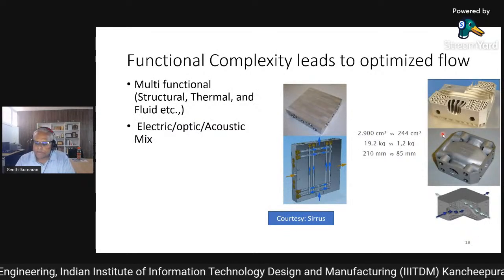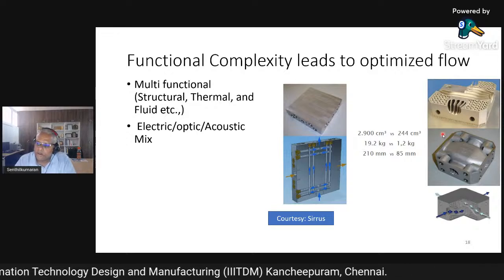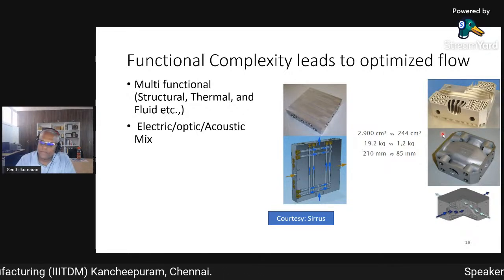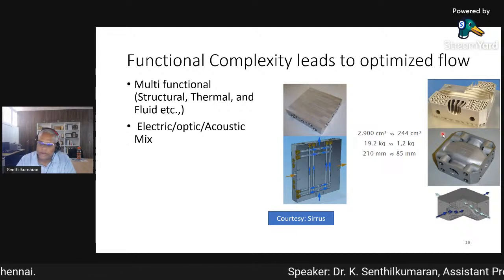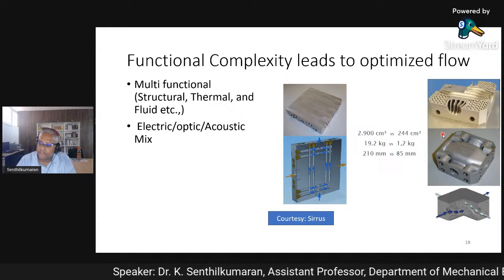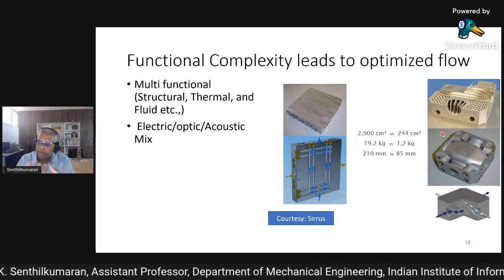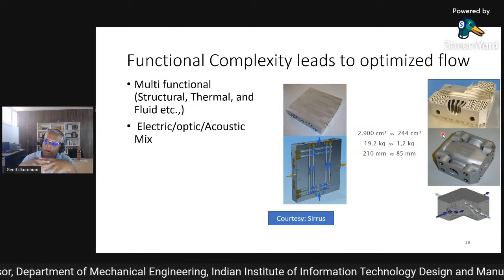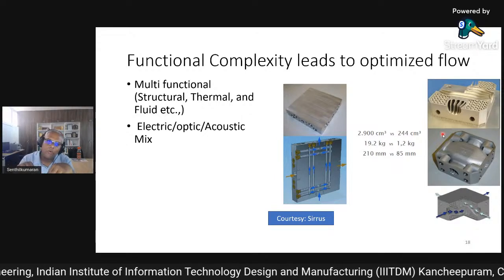Finally, the more important thing is the functional complexity. The functional complexity leads to many different types of functional enhancement to the design. The first thing that we talk about is multifunctionality: structural, thermal, and fluid. You can have structural, thermal, and fluid functions integrated into one. Normally, people provide separate cooling functions by running pipes or drilling holes. So you can drill straight holes, along which the liquid will flow and the cooling will happen.